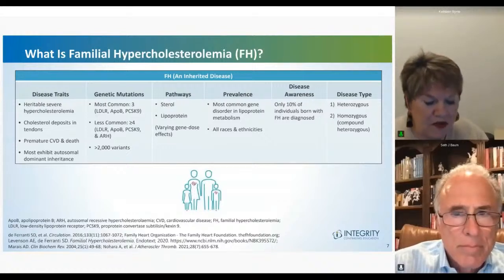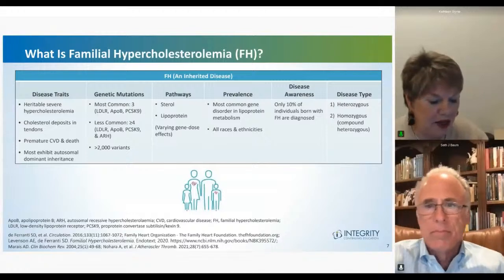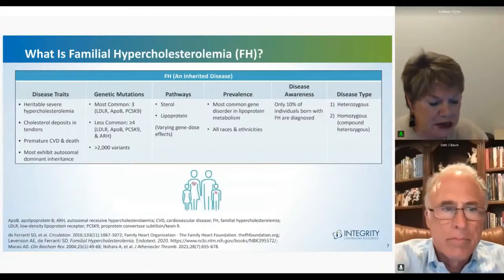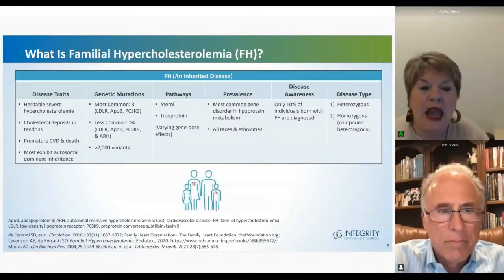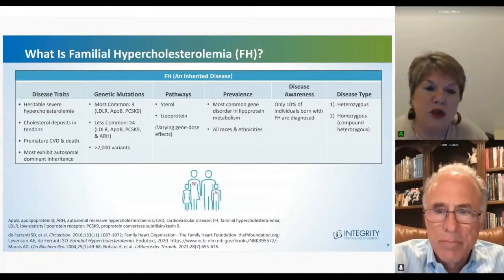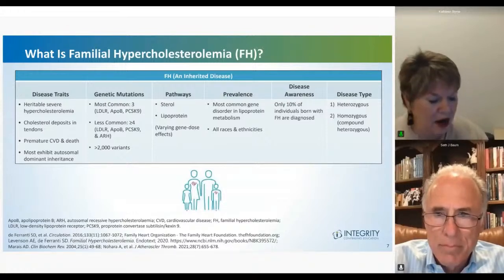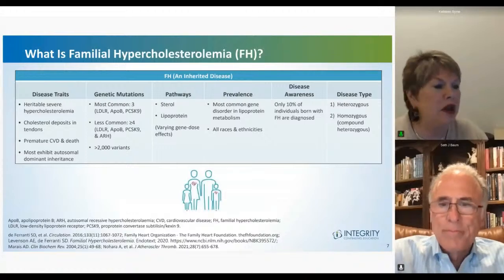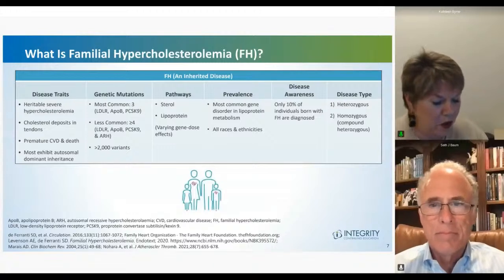Some individuals with FH will have physical signs with cholesterol deposits noted on their eyelids, so xanthelasmas, in the tendons, but others will have no physical findings at all. And I know when folks are diagnosed, oftentimes they'll say, geez, how can I have very high lipid levels? I'm not overweight and I eat well. Therefore, surely my cholesterol can't be elevated. And they have some denial going on.